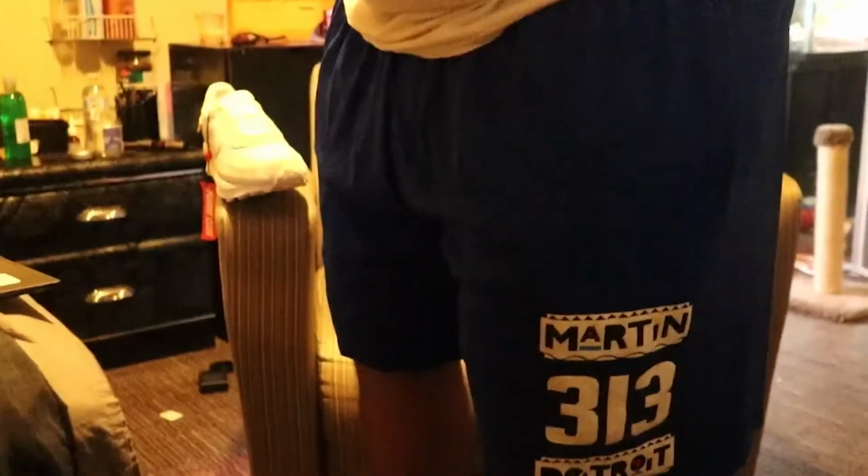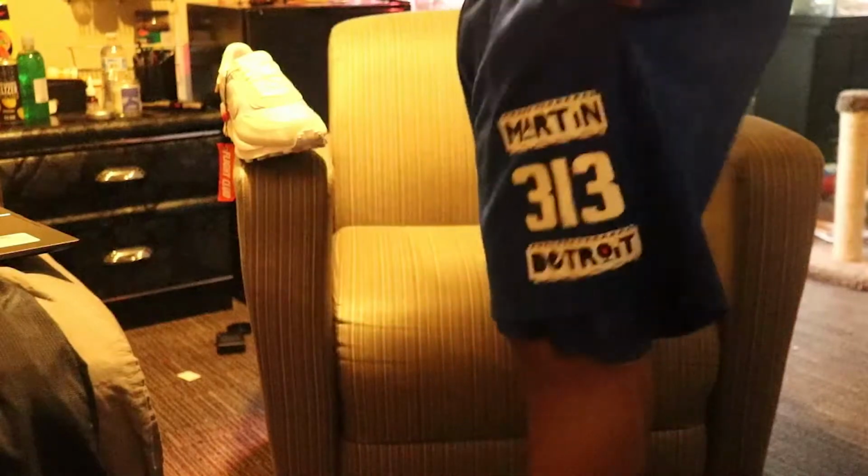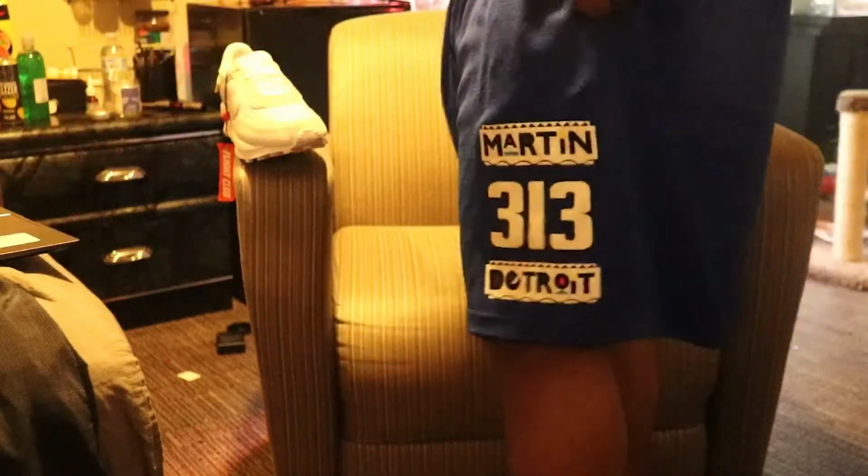All right, I got a 2X in the Martin shorts, you feel me? The shorts, they fit good, man. They fit real good. I'm going to get that camera angle down a little bit more. Just right at my knee right here. You feel me? The shorts fit good. They're 2X because I'm normally an XL, so getting a 2X made the fit much better, you know what I'm saying?